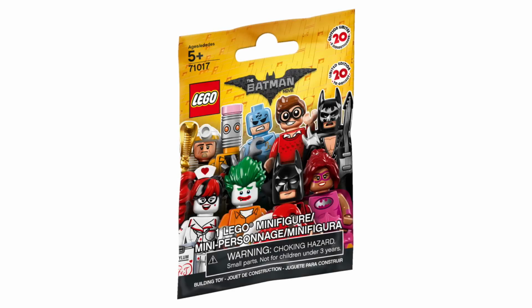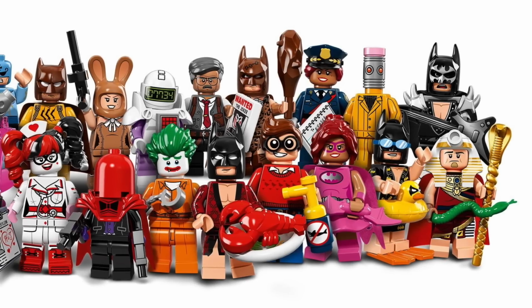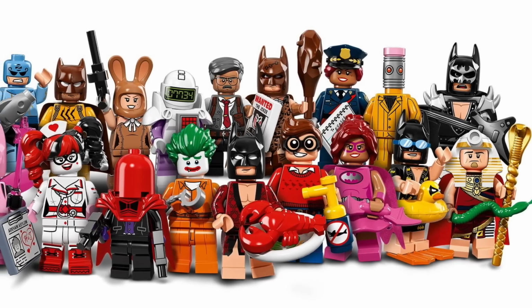What would come in at number 2 besides the Lego Batman collectible minifigures? These are some of the most awesome Lego collectible minifigures I've ever owned. I have the full set already. I got them as soon as I could. All the cool Batman variations, the Joker, Harley Quinn, among a whole slew of other really cool characters, makes for an awesome minifigure series for the Batman movie, that is.